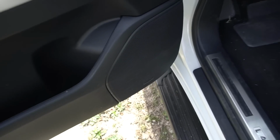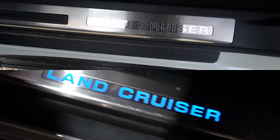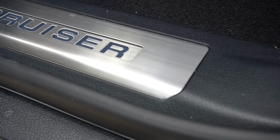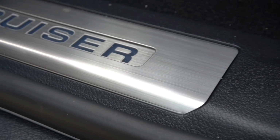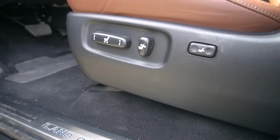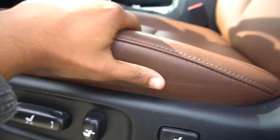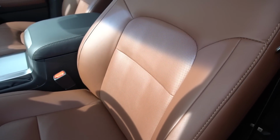Of course, the speaker there for your JBL sound system. You even have an area here that says Land Cruiser. It still looks pretty good during the day, and you guys can see it still has that really nice brushed aluminum look to it. It's so impressive. Of course, all of your seat controls. More quality leather here, which has the softest grain to it. It is insane. Perforations going through the middle of the seat all the way up top.